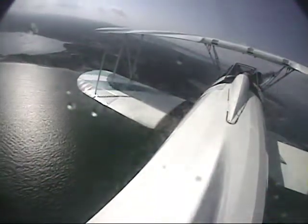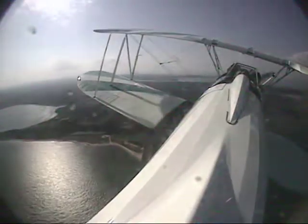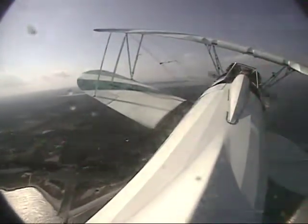Waco 2, Oak Bluffs. Good 2 right. Peaceful up there today? Oh, it's not busy at all. Great.